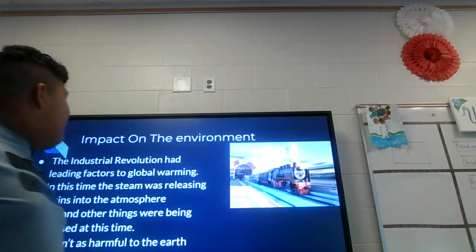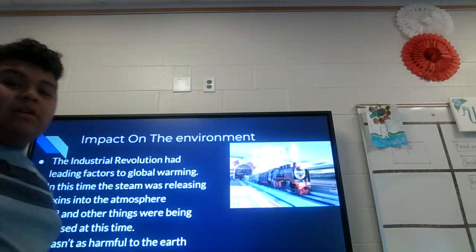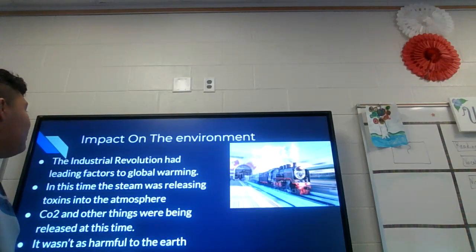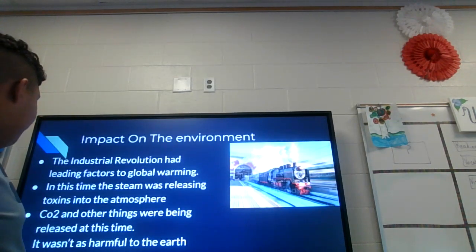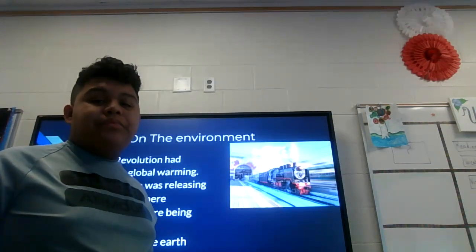Impact on the environment. The Industrial Revolution was the start of when things would start to have an impact on the environment. In this time, there was steam and other things that were releasing CO2 and other toxins into the air. It wasn't as harmful to the earth then as it is now.